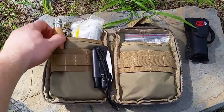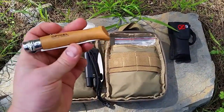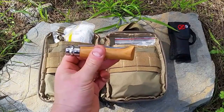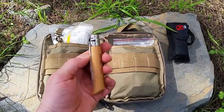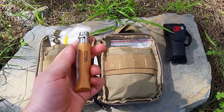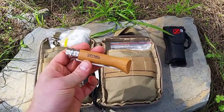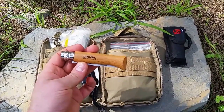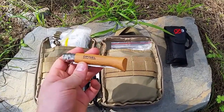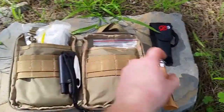Next I've got is an Opinel knife. I think this is the number 6 or the number 7, but again, it's just an extra knife in case I lose my main knife. I keep it very sharp, and it's always good to have an extra item. Just things like a knife, it's always good to have an extra one on you, because they are very, very important in the field.